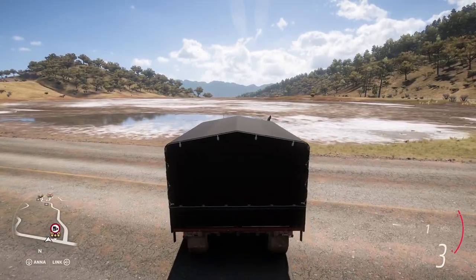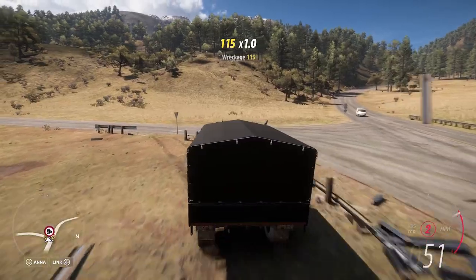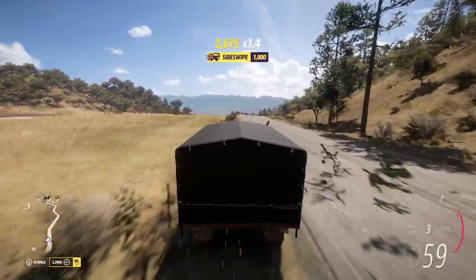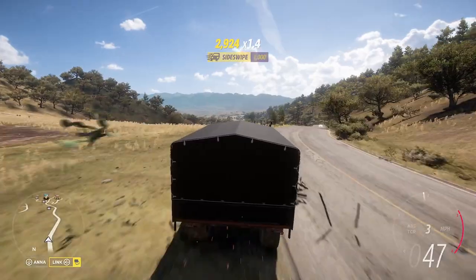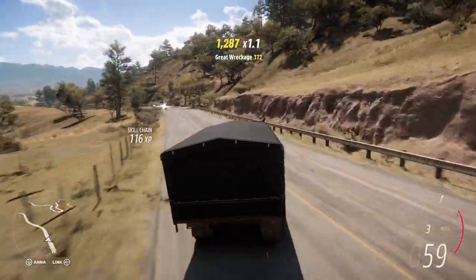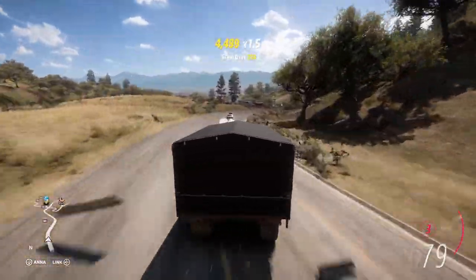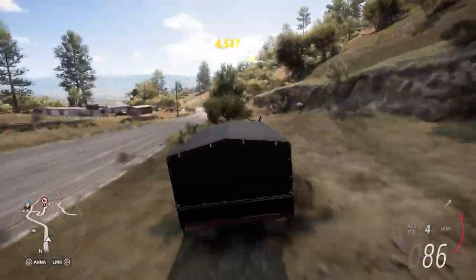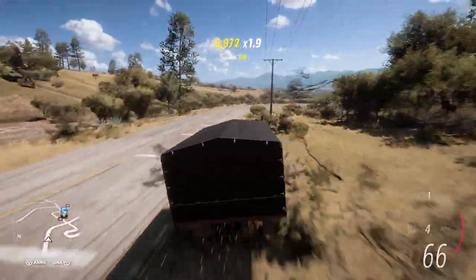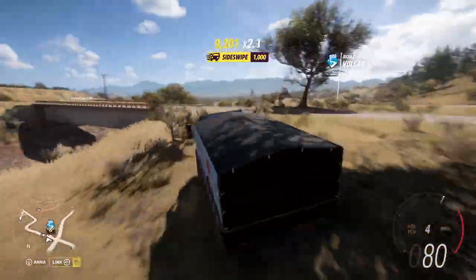Nice, so now what? 10 records, ultimate records, record scopes. So what the game wants me to do is driving stuff. Well, there's one right there, so now we just have to try to keep doing this for as long as possible. That's the ultimate.